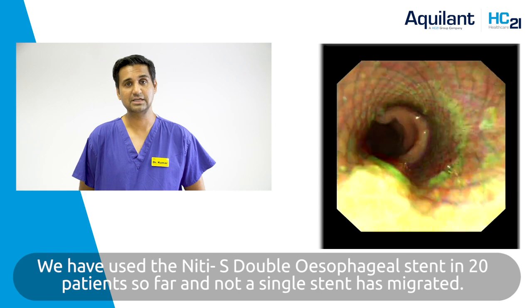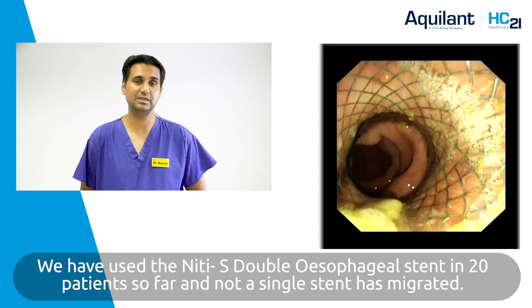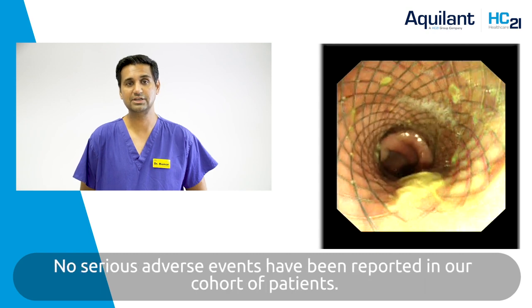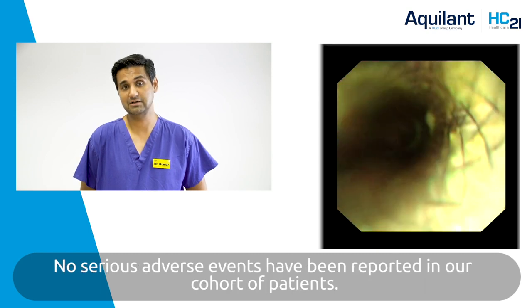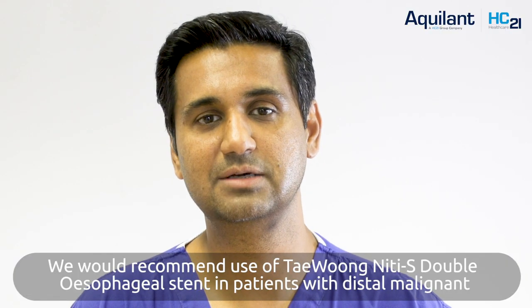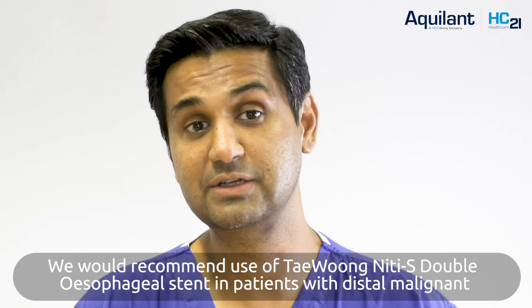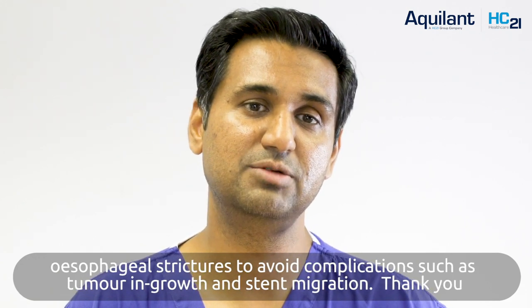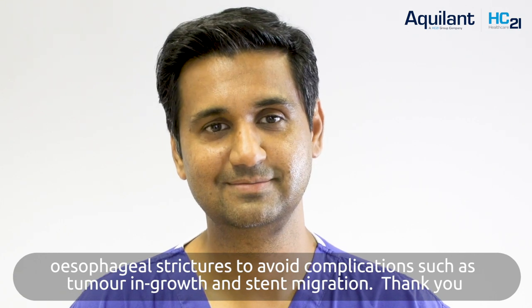We have used the Niti-S double esophageal stent in 20 patients so far, and not a single stent has migrated. No serious adverse events have been reported in our cohort of patients. We would recommend the use of the TaeWoong Niti-S double esophageal stent in patients with distal malignant esophageal strictures to avoid complications such as tumor ingrowth and stent migration.